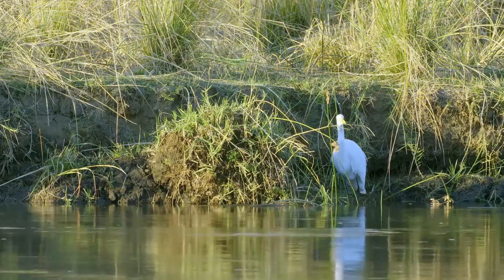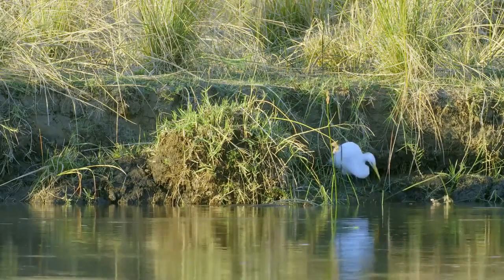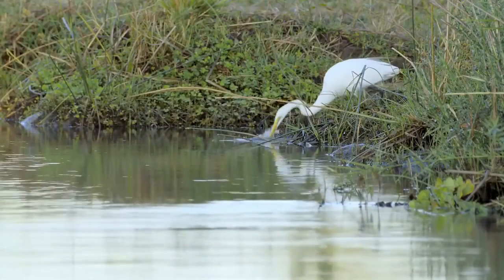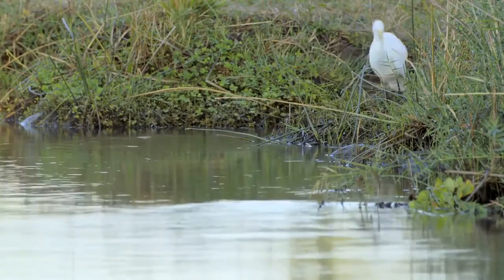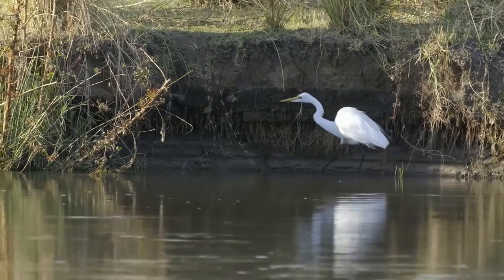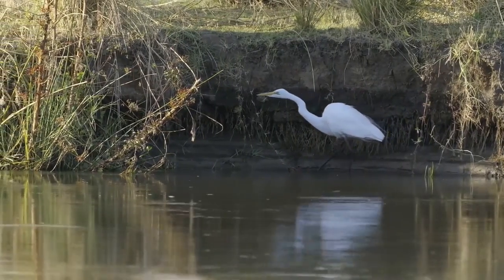While some are enjoying the river's ample food supply, a great egret is finding things trickier. It's after fish and amphibians, but they're proving elusive. Perhaps another spot will be more productive.